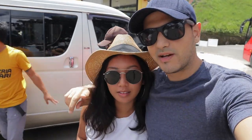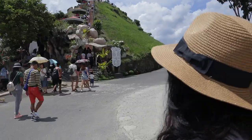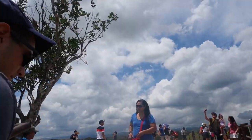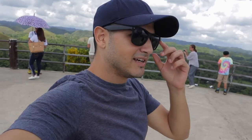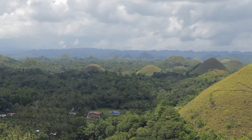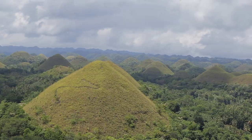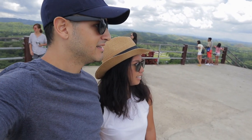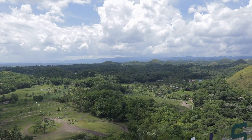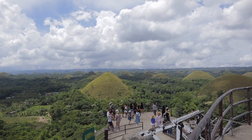All right, first stop, Chocolate Hills. Ready? No. It's a pretty good walk. Chocolate Hills. You know, I thought there was a lot more. I thought it was a lot more too. They're kind of small. They're not as large as you'd expect them to be.